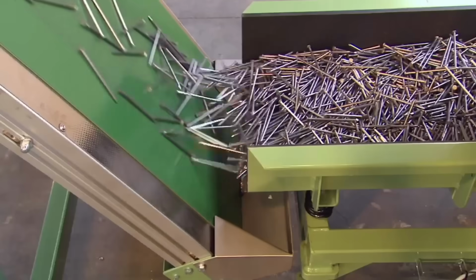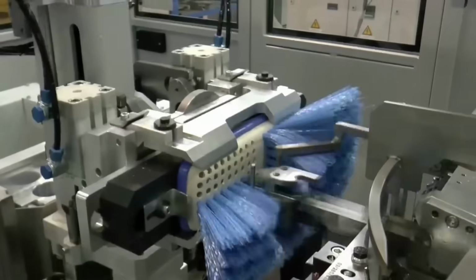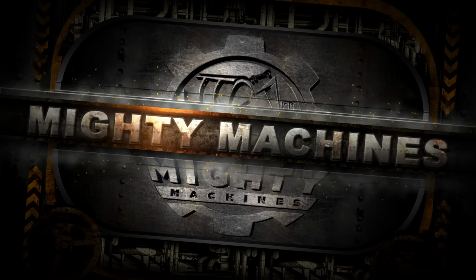Get ready for pure satisfaction. We're diving into the world of the most mind-blowing and satisfying machines that turn everyday tasks into mechanical magic.